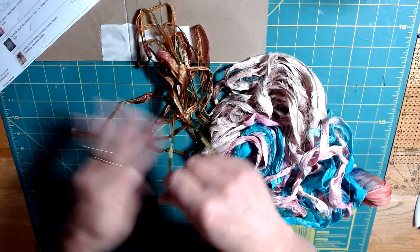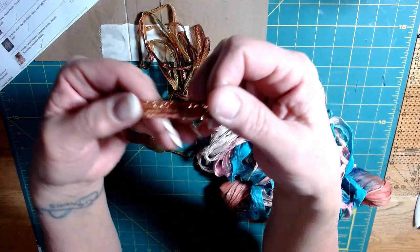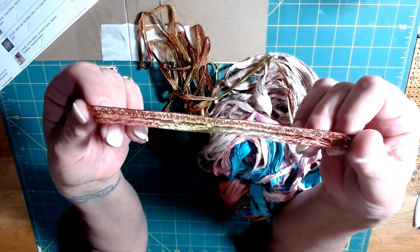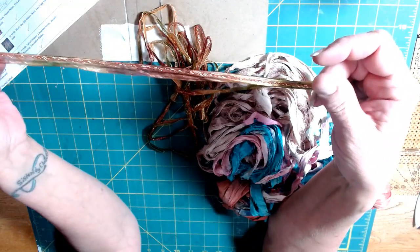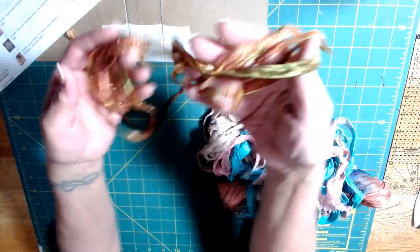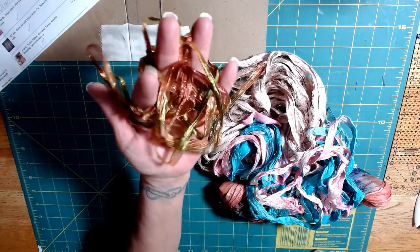So this is the Turkish ribbon, and it is so gorgeous. I don't know, can I get the camera to pick this up? I'm trying. It's green and copper, and it's beautiful. Look at the color in that. Absolutely gorgeous. I can't wait to get more of it.